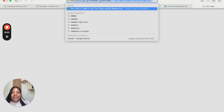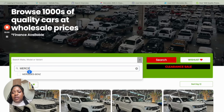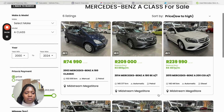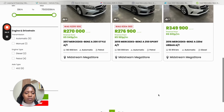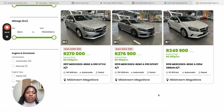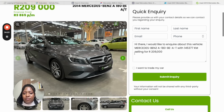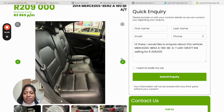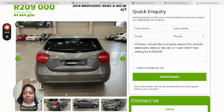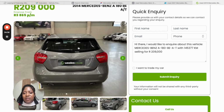I want to look at Wheelie. I'm not going to spend too much time on Wheelie. I want a Mercedes 2014. Said I want a 2020 car or something better. Oh, they don't have much. They don't have a lot. Let's have a look at this one then. Looks pretty on the outside. 145 leather seats. Okay, they gave us a disc. Again, you can see that this is like at a big garage and they have other cars available.